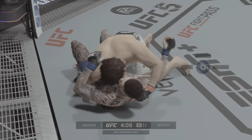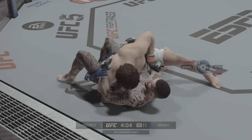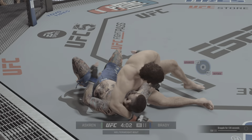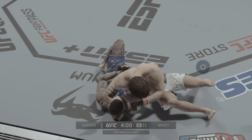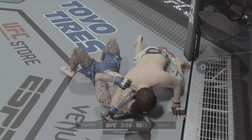Oh, the ground and pound strikes continue to rain down. The opponent better move out of harm's way or the referee's going to stop this. He better start. Look at him. He's setting up a choke now. Look at that. He's setting it up. Oh, he's in trouble. This is getting tight.